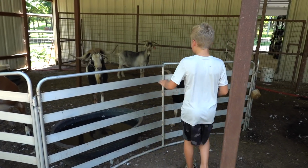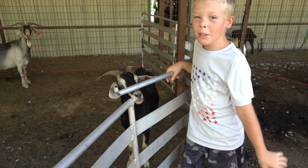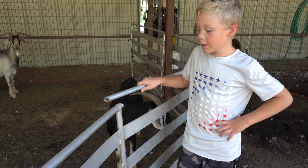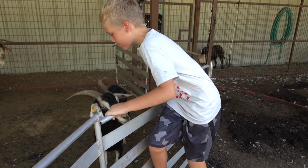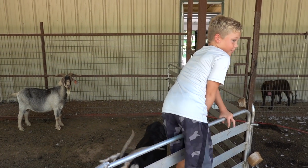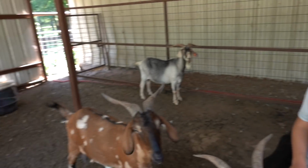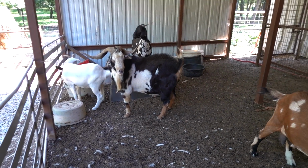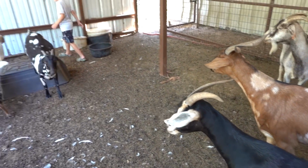So now it's time to go get the eggs. By the way, if you're wondering why this is broken, Whopper did this before he left to the chopper. That's one way of putting it. I'm not going to feed the goats. They're pretty much just primarily on pasture right now. We feed them grain a couple times a week, but not very much. They've got several acres of pasture out here to graze on.